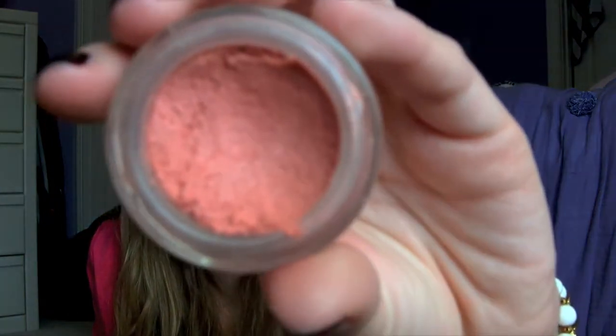It has the weirdest, kind of silicone-y feeling, like it's just gonna slip around. It has a lot of shimmer. I don't know if you can really see, but it has a bunch of shimmer, and the color just doesn't last. There's not enough pigmentation. The only thing that I would use this for is to layer blush over it.